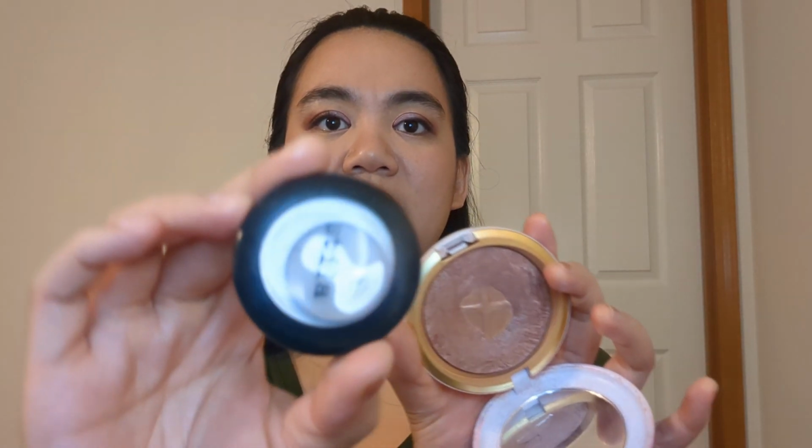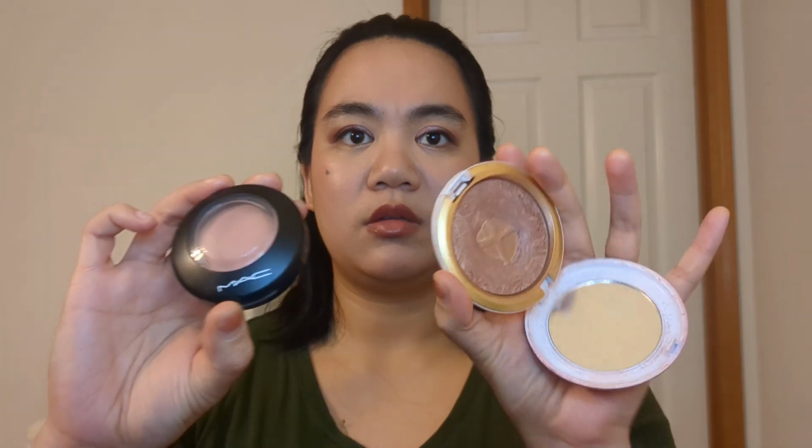So I think I'm going to be mixing it with this contour shade that I've had a lot more pan in. And then I might also play around with the idea of actually also mixing it in with the blush as well, just to see if, sorry, the ring light glare is frustrating. But basically, yeah, can I actually transform it?